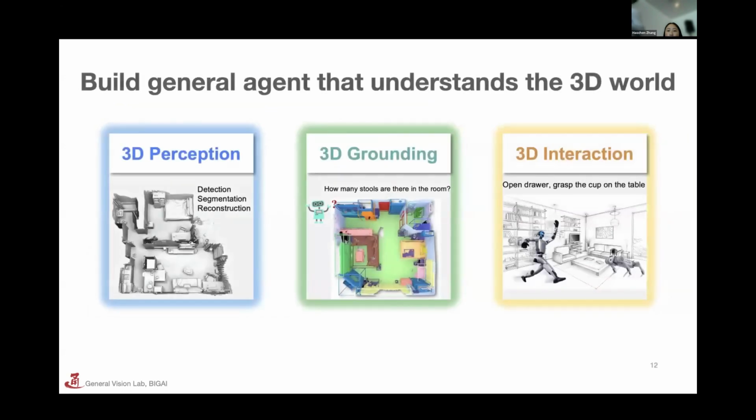So the goal of our research is to build a general agent that can understand 3D. General means that the agent can do a lot of things. For example, the basics are 3D perception, like detection, segmentation, and reconstruction. And also we can do 3D grounding. For example, if the input is a 3D scene, we can answer questions or refer to a certain object based on the command of the user. And we want our robot to do 3D interactions, which means it can really interact in physical spaces, like opening a drawer or grabbing a cup on the table.